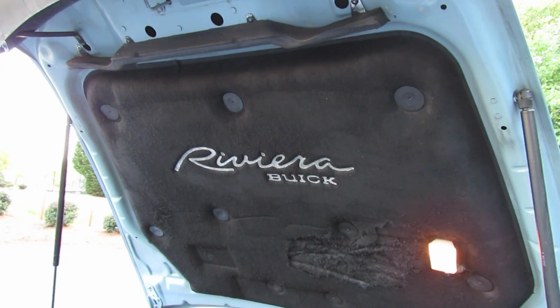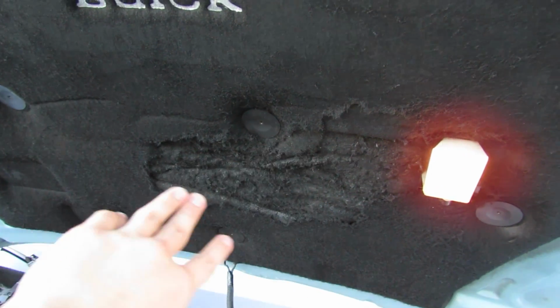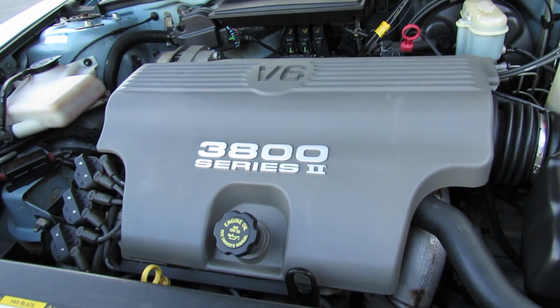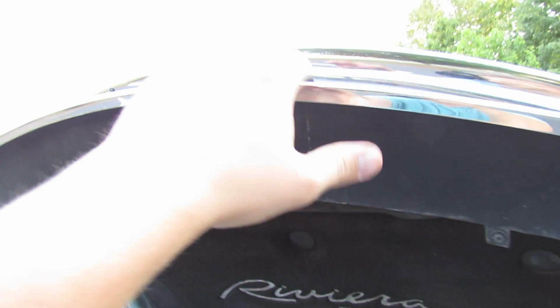And just a little modification that I did, there was a little patch missing here when I first bought the car, so I repainted the liner and then painted that silver for a little bit of color contrast to match the top of the engine cover. Very clean look.